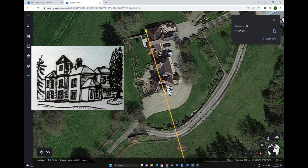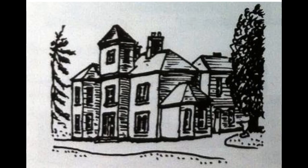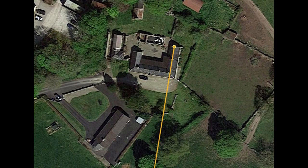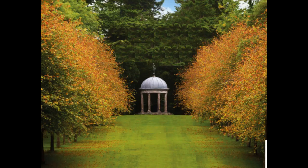There are also alignments whereby houses, for example, Trinidary House has been built with an alignment to the centre of the water fountain. That's 7 or 8 kilometres away. The same is true of Lemina Castle and Crannar House. There are a number of locations whereby buildings have been aligned with this water fountain.